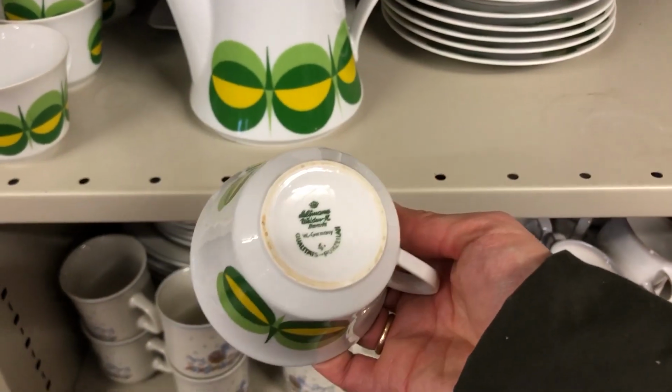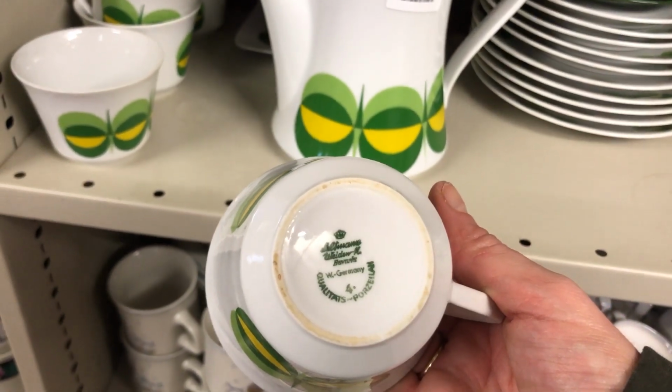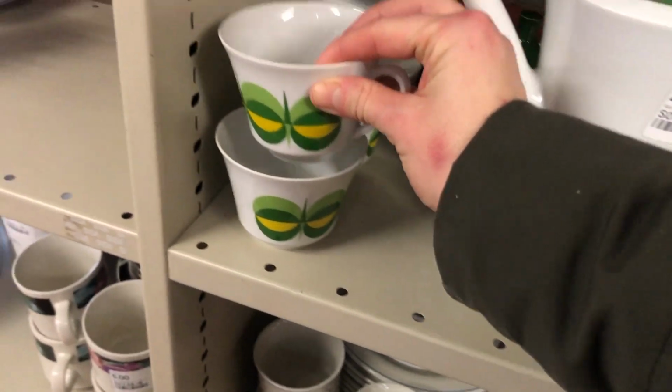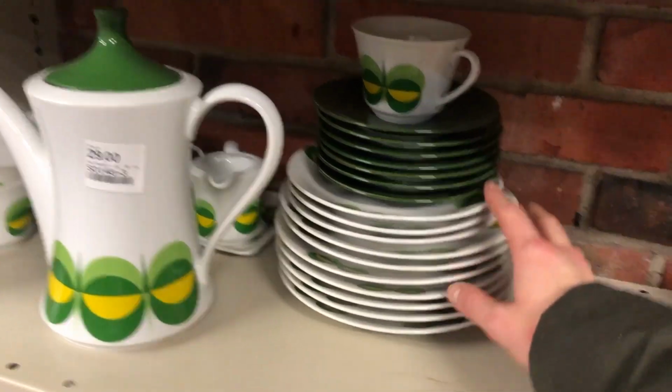29 euros for this whole set of dishes was a really great price. I'm always on the fence about dish sets because they can sit for a little bit and take up so much space, but the colors in these dishes were just so beautiful.